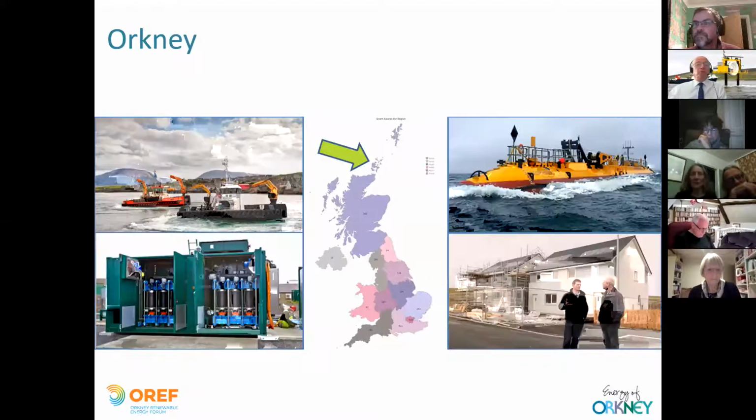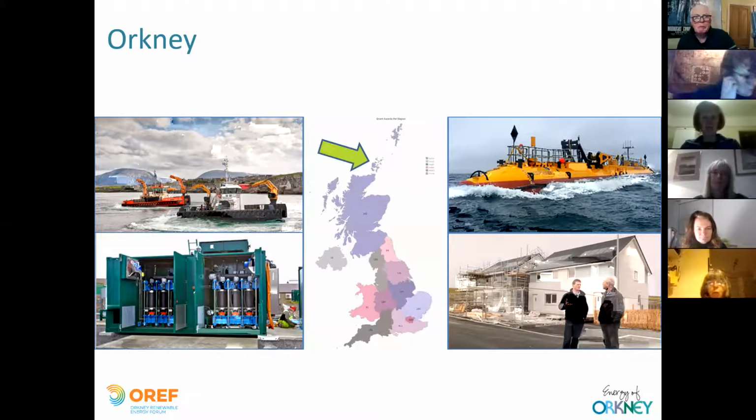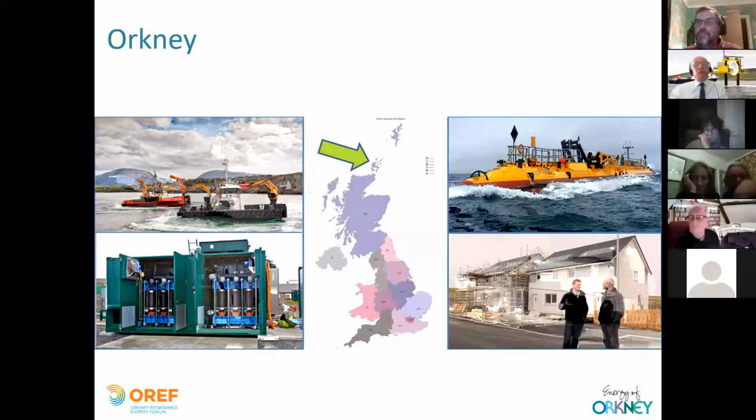But what people often don't think of are some of the pieces that are going on in terms of technology that's moving on. So we have quite an active fleet of vessels that are out deploying things in the sea. The vessel in the top right hand corner is a tidal turbine, which I'll talk more about later on. And bottom left is an electrolyzer producing hydrogen. So we are using spare electricity to produce hydrogen.